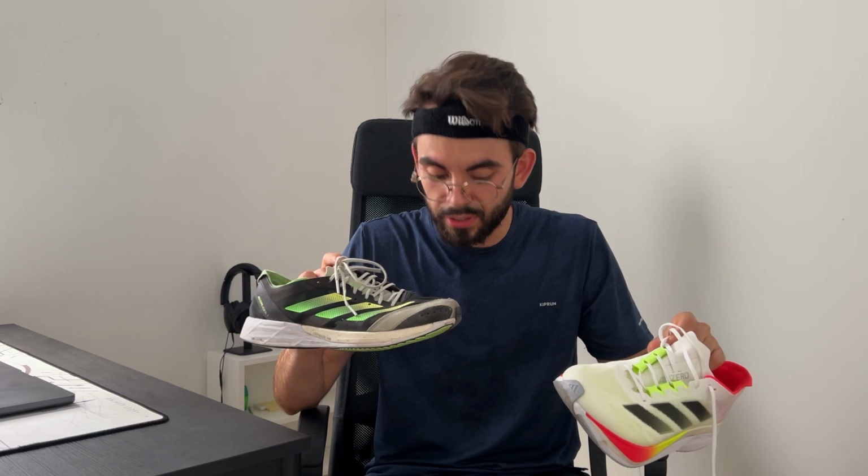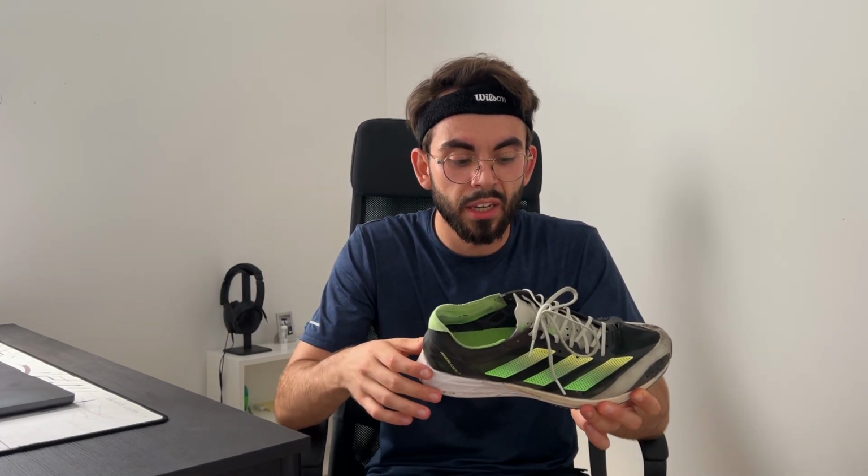Okay, so the main difference is these are built for speed. These are for fast runs, tempo runs like 5K, 10K, but I mean, you can run long runs in these, and I did run a marathon in these. I managed to do it, so you can do it, but these are specifically made for fast runs.